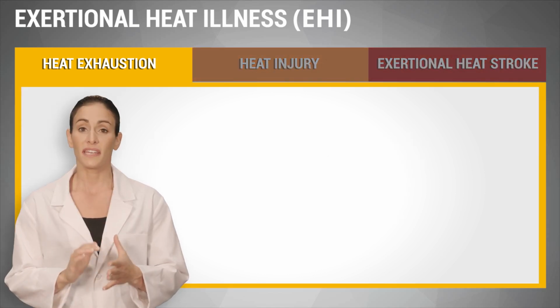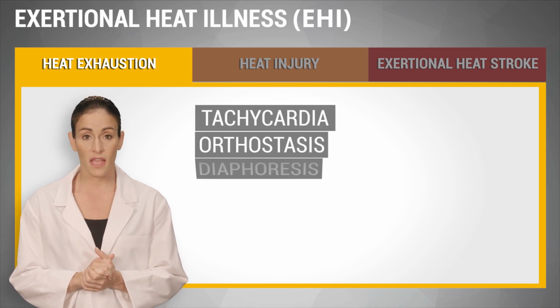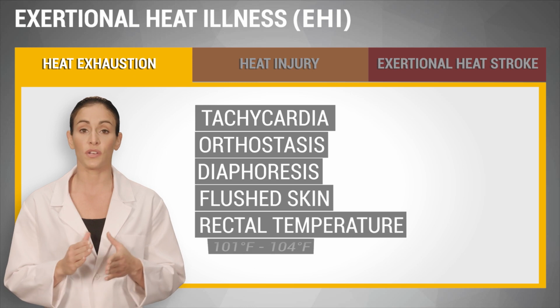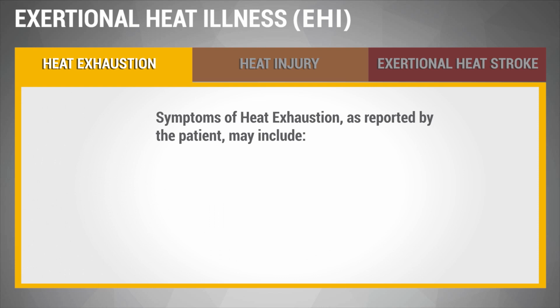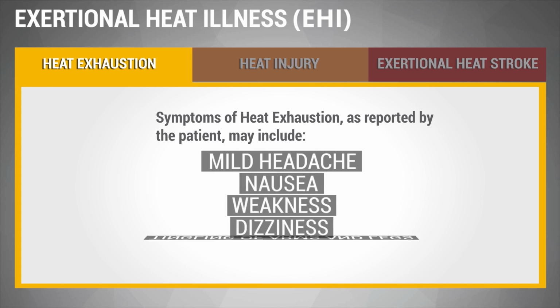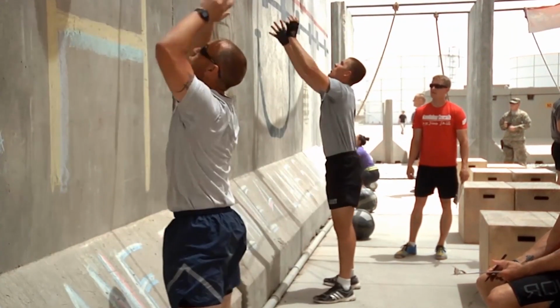Heat exhaustion is characterized by signs such as tachycardia, orthostasis, diaphoresis, flushed skin, and most notably a rectal temperature equal to or greater than 101 degrees Fahrenheit and less than 104 degrees. Symptoms of heat exhaustion, as reported by the patient, may include mild headache, nausea, weakness, dizziness and tingling of arms and legs. Exertional heat exhaustion usually resolves rapidly on removal from the heat and minimal cooling intervention. Service members typically make a full recovery with a rapid return to duty likely.